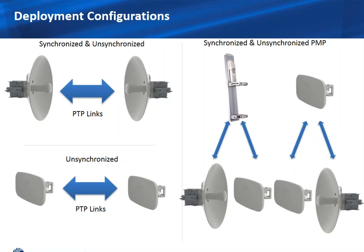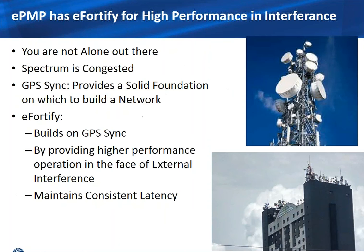You can use our GPS synchronized AP with a sector antenna for a very high-performance sectorized point-to-multipoint deployment. Or you could use the integrated unsynchronized radio for an unsynchronized point-to-multipoint deployment in areas where you don't need GPS synchronization and you want to minimize the cost of deployment.